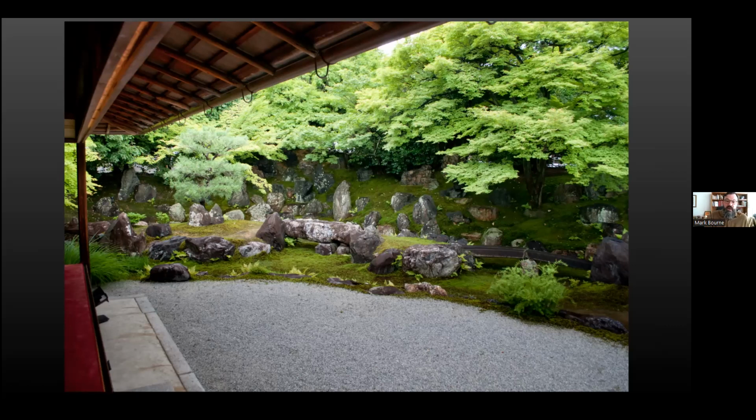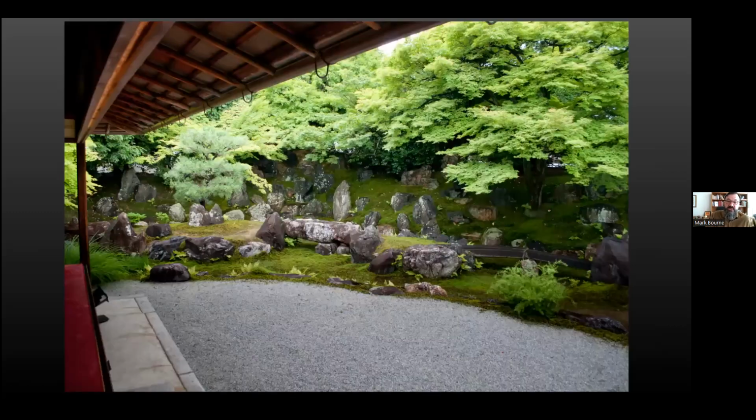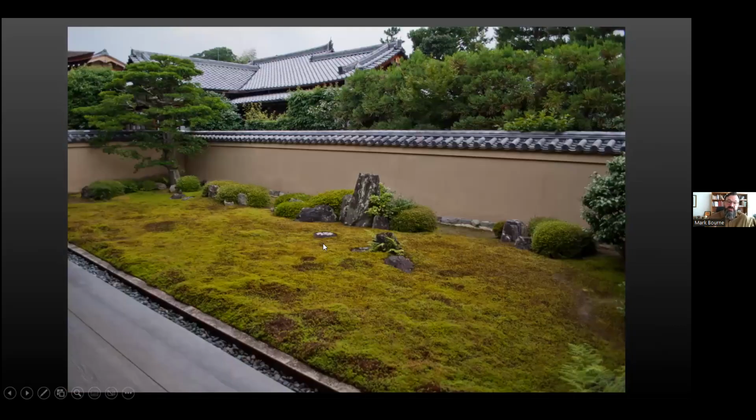Between these two gardens, you can see a difference in style in the way stones are used. These flat top stones, and as you start to look at this, and then this is again an older garden.